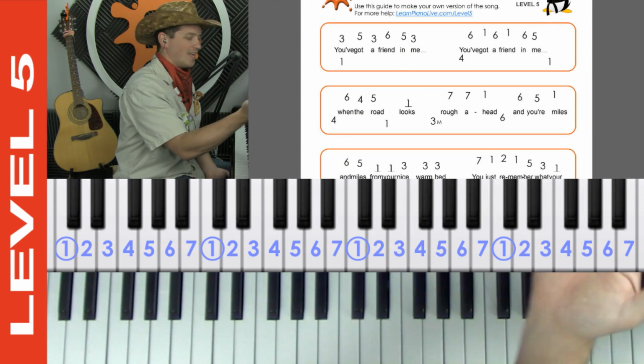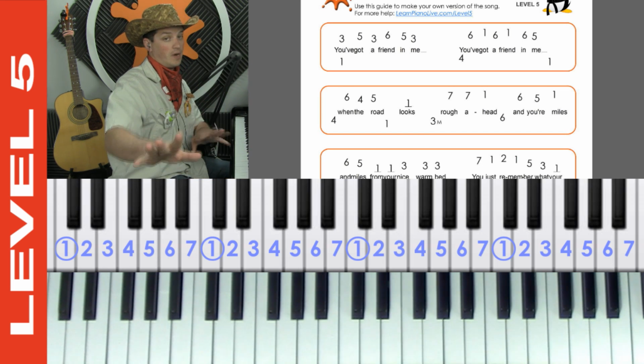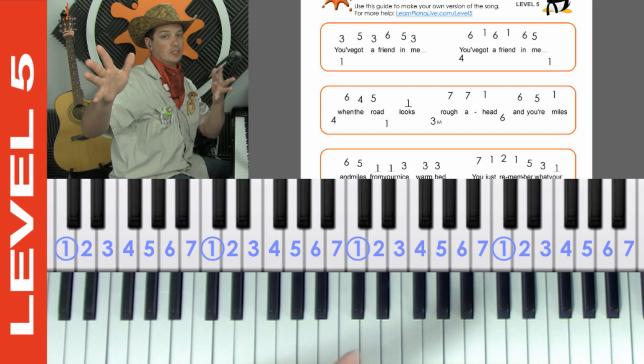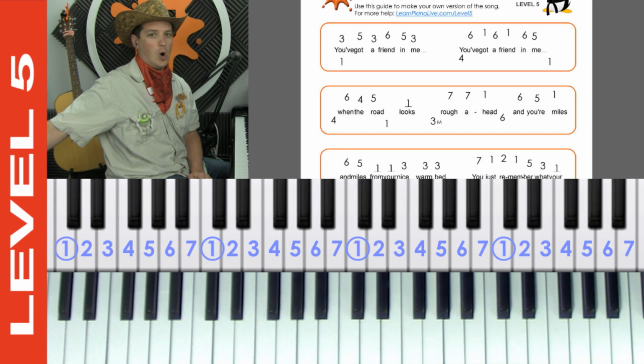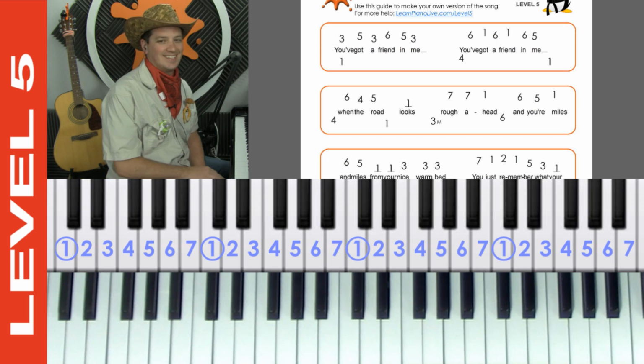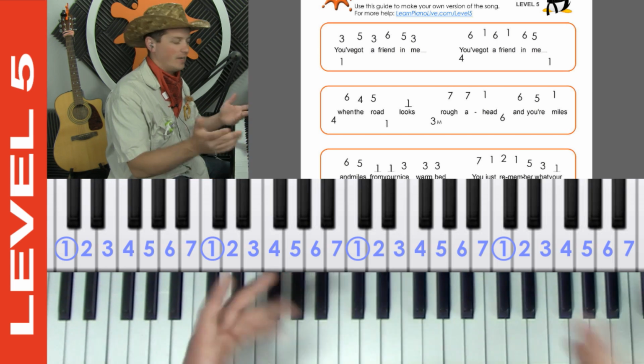we're playing the same exact song, but now we're thinking in terms of numbers so that you can prepare yourself to transpose this song into different keys. So you can play it in the key of E flat or any of the other keys you would want to play in.